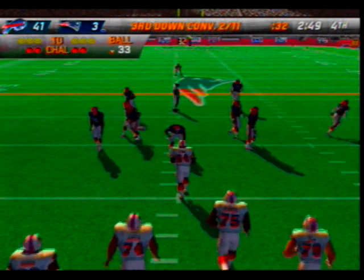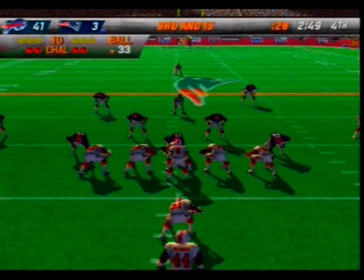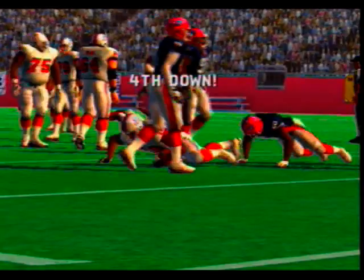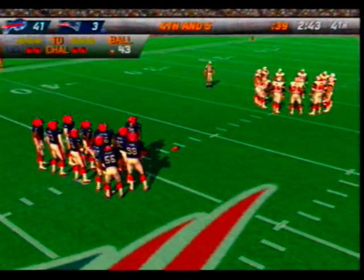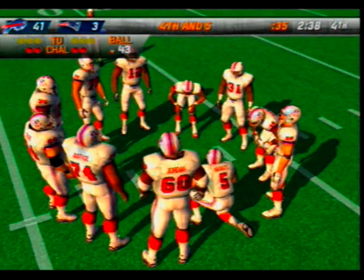Third and 15. Ball on the 33-yard line. Out of the I formation. With the throw. Sims comes up to make the play at the 43. You know, when it's third and so many yards, why the heck would you run a pass pattern that was short of the first? Makes no sense to me.